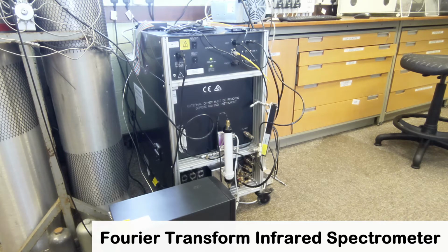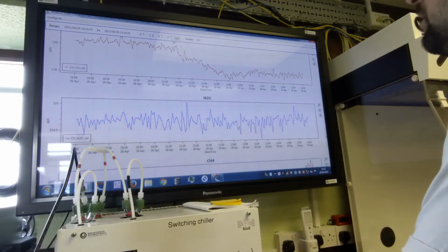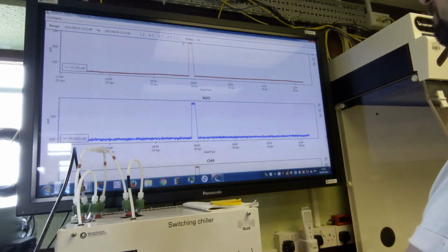The air is drawn from the top of the sampling mast into a reaction cell within the instrument. It's here it meets an infrared light source. As the air contains greenhouse gases that absorb infrared light at different wavelengths, we see a reduction in the amount of light in the cell. Now we can use this loss of infrared light to quantify the concentrations of the various greenhouse gases in the sample. Here you can see me just looking through some of the output from the last hour. So we've got an example of nitrous oxide in the bottom here and methane on the top.